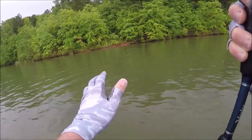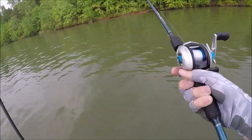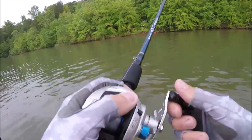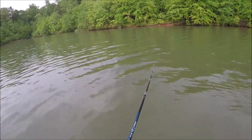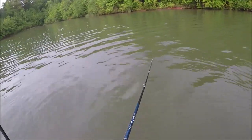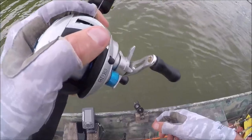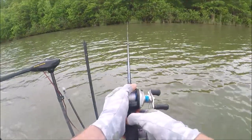I love it. The past 2 years, I have switched. I was mainly a Texas rig fisherman, and I'd fish Carolina every now and then, but now I'm primarily a Carolina rig fisherman. I just love it, man.